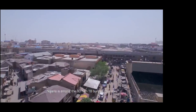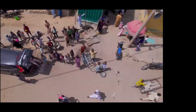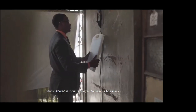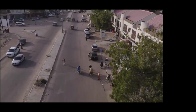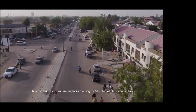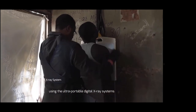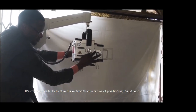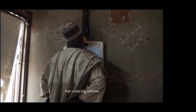Nigeria is among the 30 high TB burden countries due to limited access to TB screening and testing services. But with support from USAID, the National TB Program, the Stop TB Partnership and aligned stakeholders, Bashir Ahmad, a local radiographer, is able to set up and run systematic rapid screenings in Nigeria's most remote areas. He is on the front line, saving lives, cycling to hard-to-reach communities using the ultra-portable digital X-ray system and computer-aided detection, or AI software. It's my responsibility to take the examination in terms of positioning the patient. Then we'll collect his samples.